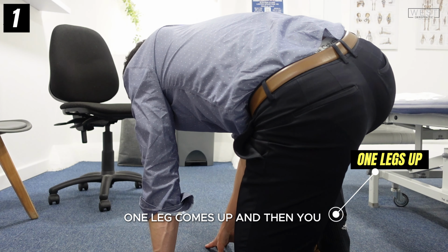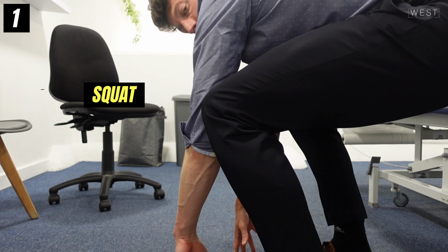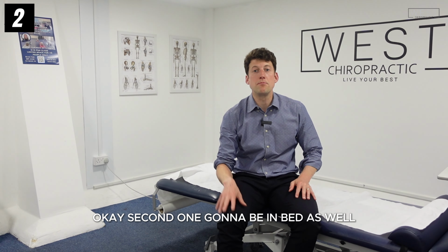One leg comes up and then you push through there, into the crouch position, squat, and coming through. Okay, second one, you're going to be in bed as well.